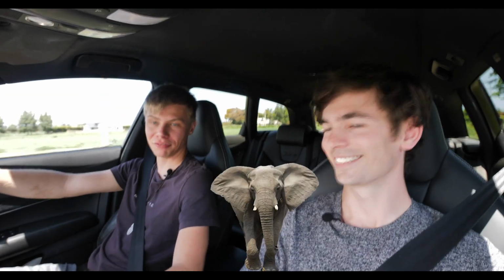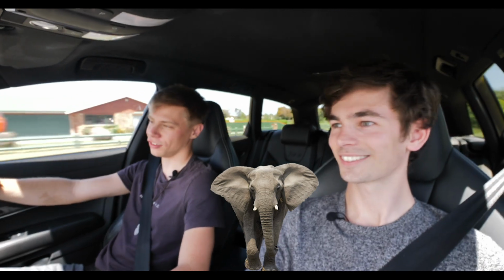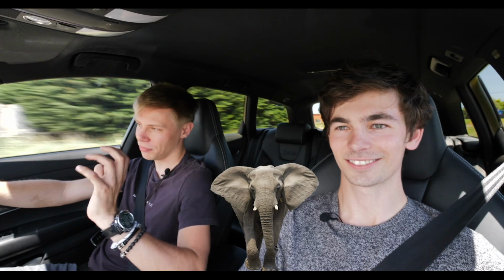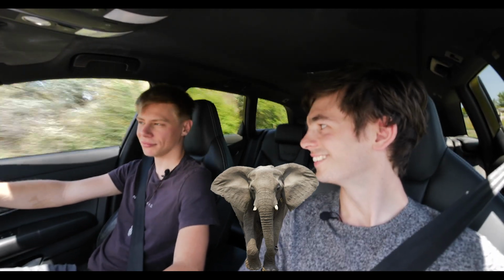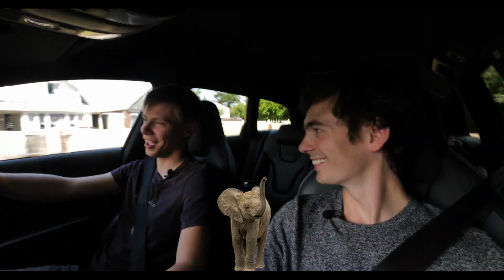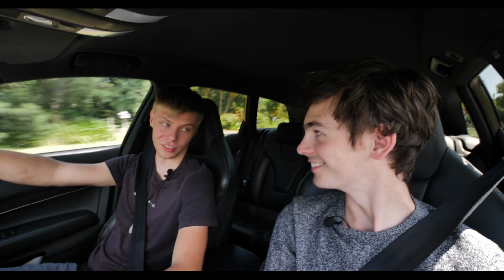It's an elephant for me, just a stock standard elephant, because the way its weight gets shifted around when you really give it the beans is crazy. Sport suspension, we're probably shifting to a sprightly elephant. A sprightly elephant. Yeah, I couldn't think of another example, so that will do. Elephant it is.